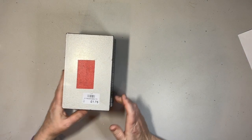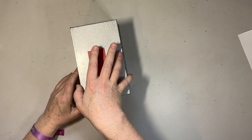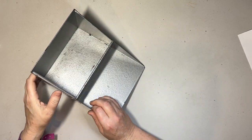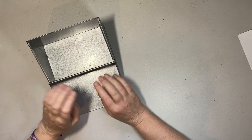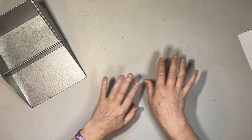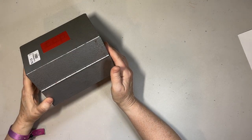So I got that. I got this tin for £1.75, and what I liked with this tin is it opens up down there and it's got that, so you see it on the side. I thought I might use this for my alcohol inks because it can get a bit messy, and I can be pulling it out and using that as a shelf while I'm doing whatever I'm doing, and then put them all back and close it up. That was my thoughts for that. Couldn't resist. I do love a good tin.